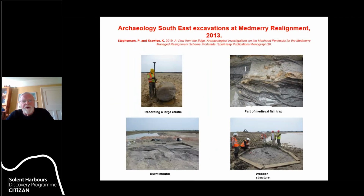Well, I mentioned that a number of borrow pits had to be dug to obtain material for the bank, but there was also some excavation in order to reduce the level of the flooded area in order to enable certain kinds of habitat to develop. And a program of excavations was undertaken by Archaeology Southeast, which I'll call ASE from now on, mainly around 2013. And the work they did was published in 2019, A View from the Edge, Spoiling Publications, Monograph 20.